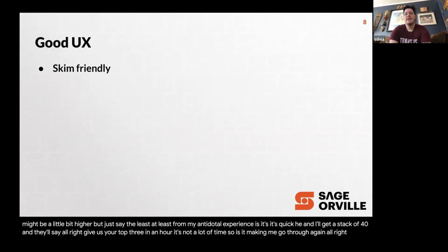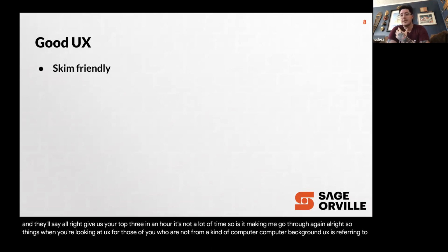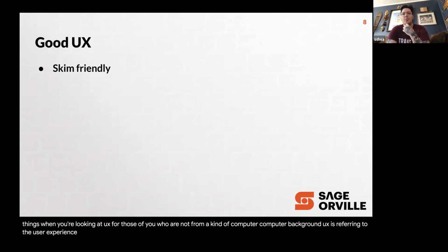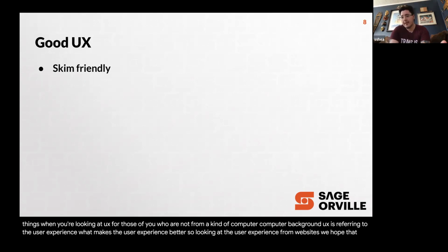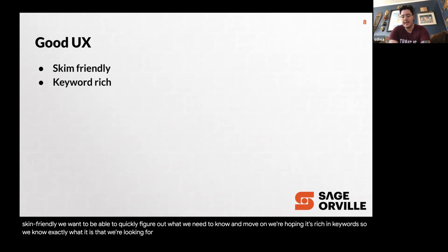All right. So when we're looking at UX, for those of you who are not from a computer background, UX refers to the user experience. What makes the user experience better? Looking at websites, we hope that it's skim friendly. We want to be able to quickly figure out what we need to know and move on. We're hoping it's rich in keywords, so we know exactly what we're looking for and can easily identify those beats. A low cognitive load.